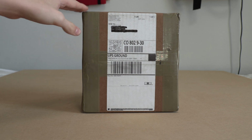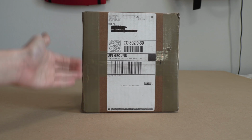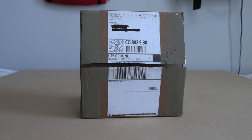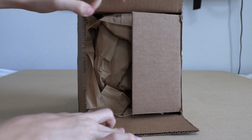I am not going to show myself opening the box because it's pretty packaged, so I'll get back to you guys once it's open. One eternity later. There we go. Let's see what model we have for you guys today.